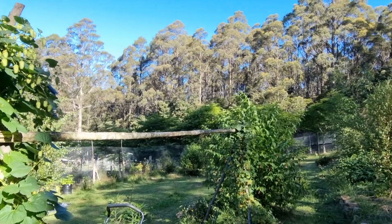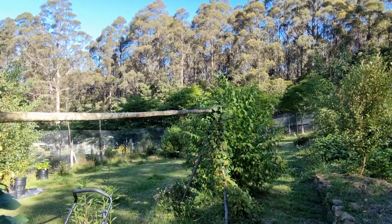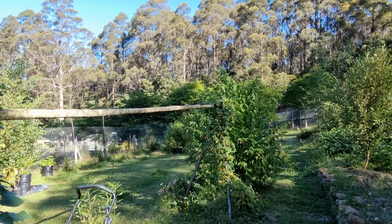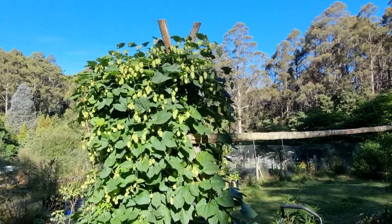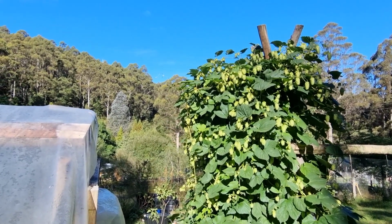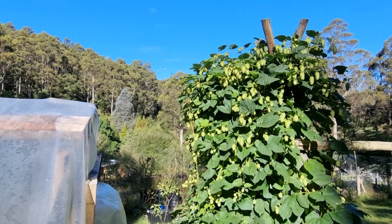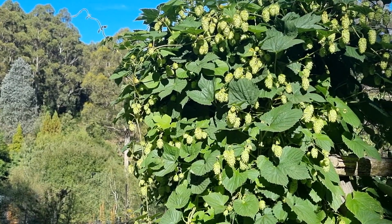So we have another plant on the other side, which was put in a couple of years later. It's bushed up here because we haven't got the timber that high, but I would imagine it would climb to 4 or 5 metres easily. I think so, if you look at the old photographs of them there down in Bushy Park.